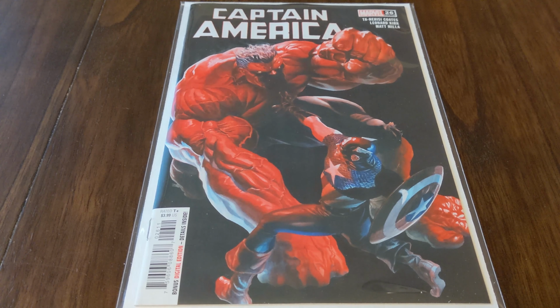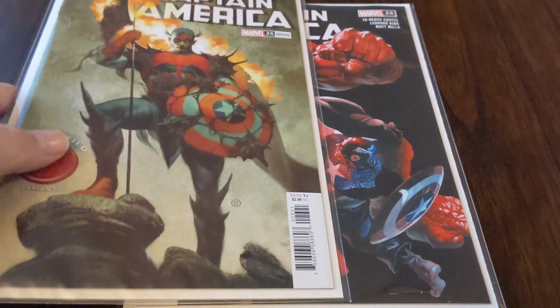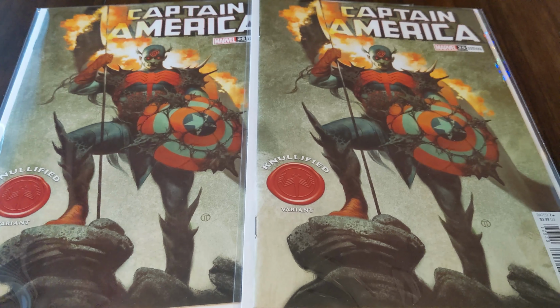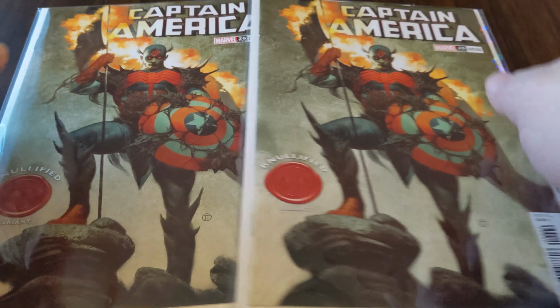But I picked up the A cover, and then I picked up two of the Nullified cover, mostly because I think that cover is really cool. I like a lot of the Nullified covers. You're going to be seeing a lot of them in this batch.